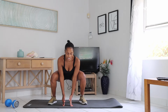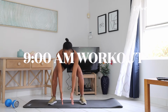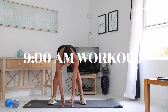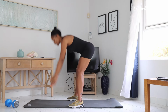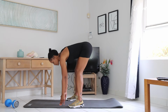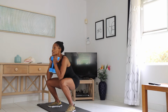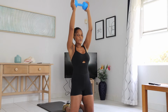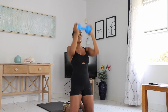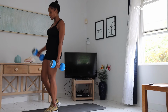Then sit into a deep squat. Straighten the legs. Come back up. Hinge over. Sit down. Coming down, bending, straightening, up. One, squeeze up. Two, squeeze up. Down, up, bend, up. That's the move we're doing, all right? You can kneel and do this, you can stand and do this, it's really simple. Three, how low can you get?